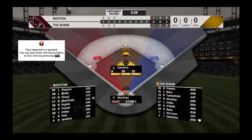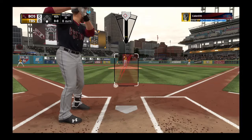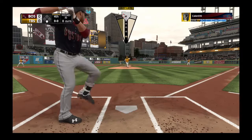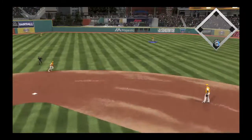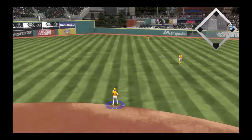Here's J.D. Martinez, leading off for Boston. This game is rolling right along as we move into the middle innings with no score. You'd think by now one of these two teams would be able to get some base runners on and get them in, but that hasn't been the case.